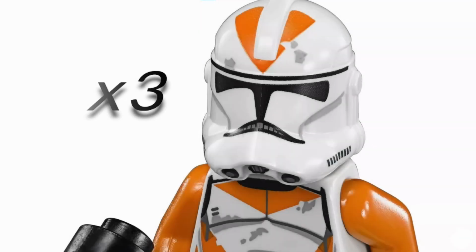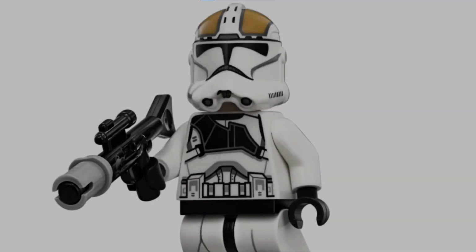3 of those are 212th Legion clone troopers. That's right, 3 of them. This is a very good amount, as in past years probably only 1 would have been included. The recent minifigure selections for these large clone vehicles are much improved, which is great. There will be leg, foot, and arm printings on these 212th Legion clone troopers. And the final minifigure in this set will be a Phase 2 clone trooper gunner.